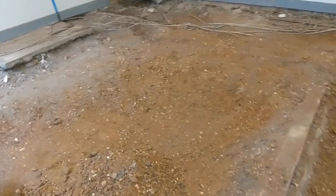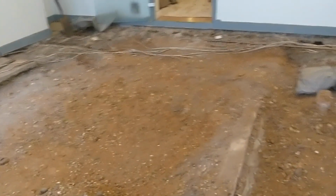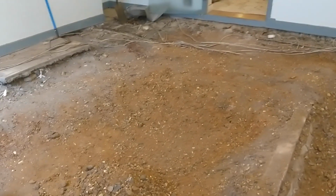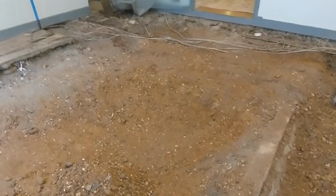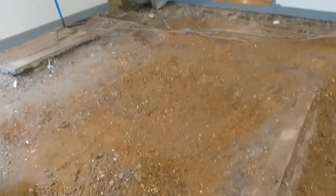Still we've got a lot to clear, but we'll have a lot of this done by the end of today, and certainly by the end of tomorrow, Tuesday, which is really good because it means Wednesday, Thursday, Friday, Saturday can be spent suspending the floor and installing the joists and all that sort of stuff. So yeah, lots more to do, but a lot has been achieved so far this morning.